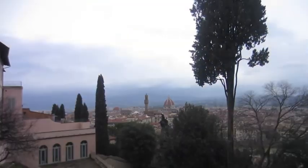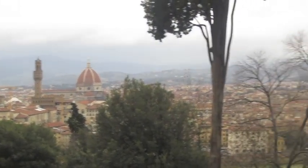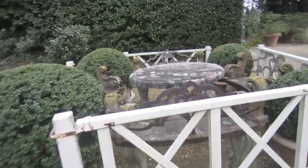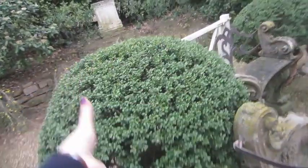Looking out. Nothing we were to beat this view. Now this is cool. You're not allowed to sit in it, but this is kind of cool. I'd love a little thing like this in there with giant round walls of green.